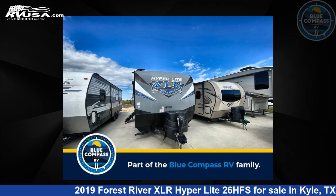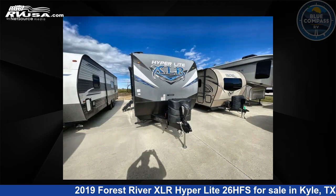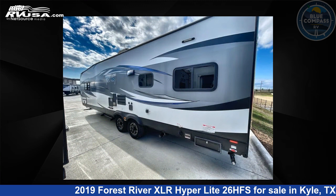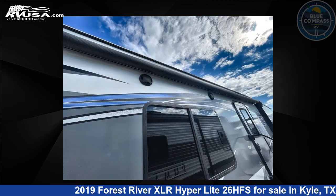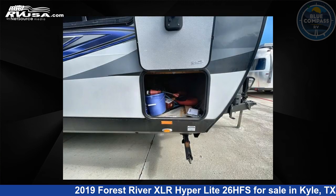This 2019 Forest River XLR Hyper Lite 26 HFS is a toy hauler RV. It is located in Kyle, Texas, 78640 and is offered for sale by Blue Compass RV Kyle. Click the link in the video description to visit RVUSA.com and see more photos as well as the current price. This used Forest River is 32 feet 0 inches in length and features sleeps 7 and 54 gallons fresh water capacity. The floor plan layout of this toy hauler features front bedroom.